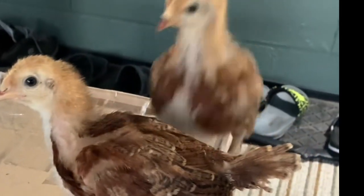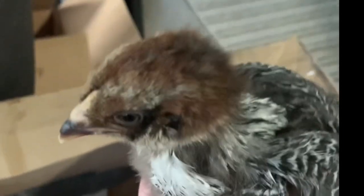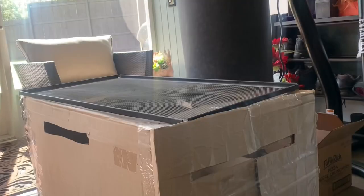Say hello. Whoop, where you going? Well, hello. Look how pretty you're getting. You get all the white or the gray. Hello. Oh, and then you poop. Okay, so they are 3 weeks today that I've had them. So I'm going to assume they're maybe 4 weeks old, but I've had them for 3 weeks today.